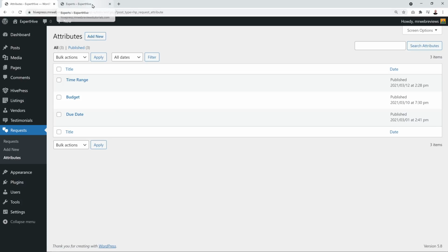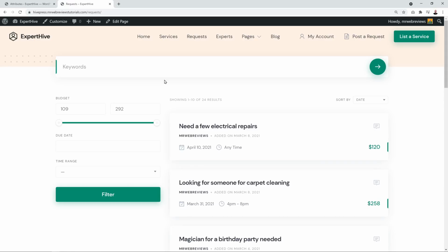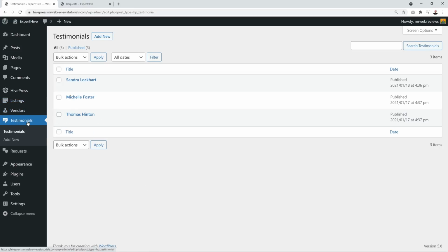So let's have a look in the front end, what it looks like. So if I click on request, basically here by the side, these are our attributes. So we have budget, due date, and time range. And again, you can create as many custom attributes as you want, the same way we did it for the listing and the vendors. And finally, our last sections are the testimonials.